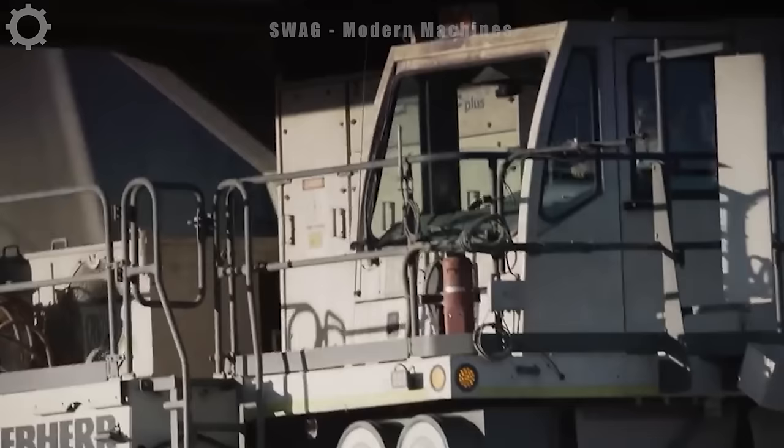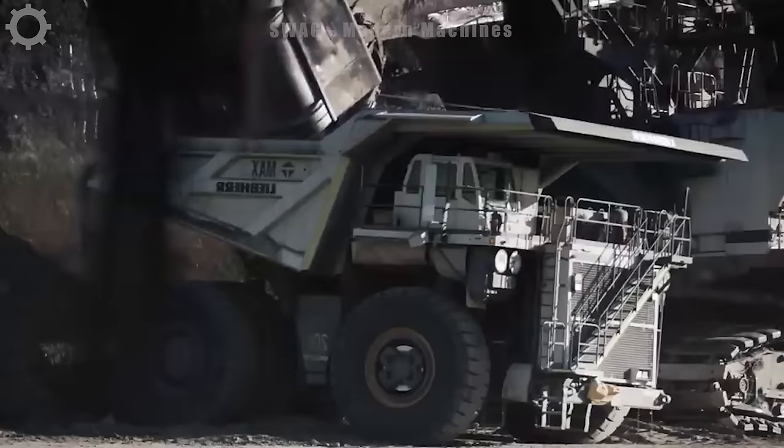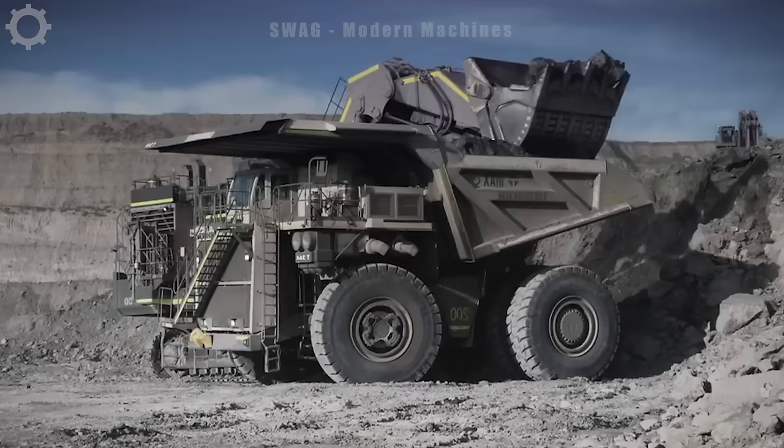Developed for the mining sector, this colossal machine features a payload capacity of up to 240 tons, enabling it to efficiently transport substantial volumes of material in a single operation.